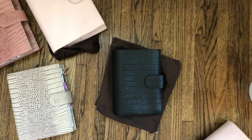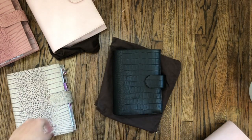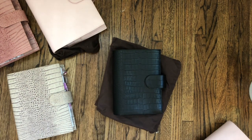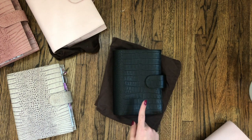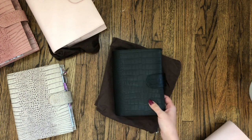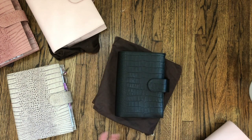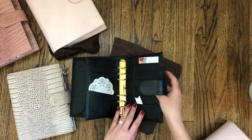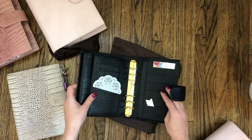The only personal size planner that I currently own, which is very different if you watched my previous collection video, is my Giulio Firenze Black Croco Matte. It is my absolute favorite. I cannot get rid of this. I've thought about it because I haven't used it in a year, or almost a year, but it's just so gorgeous. You can scroll through my Instagram photos back to when I was using it. You can just tell how much I loved it.